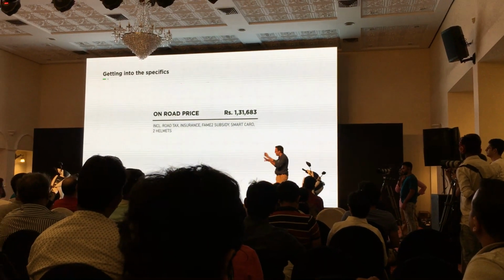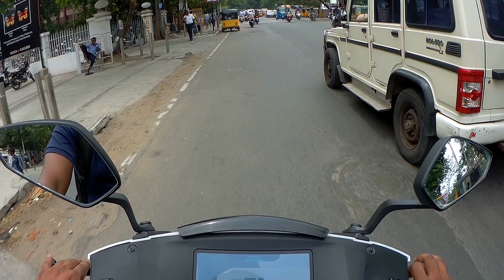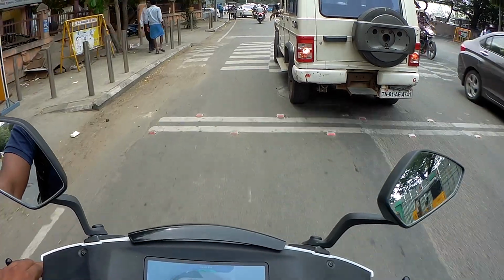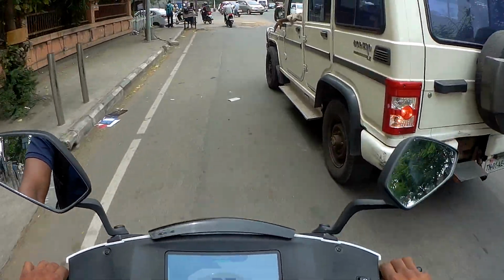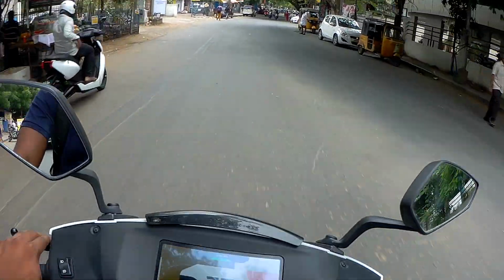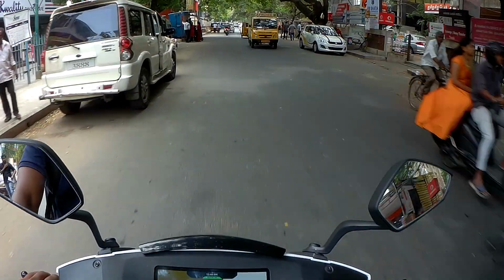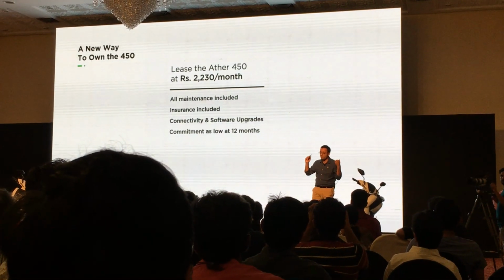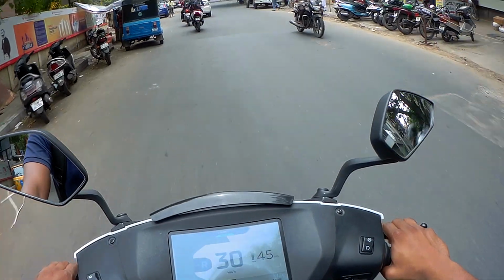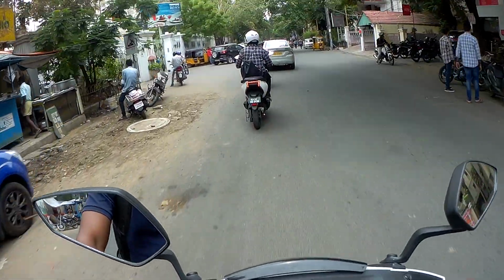At rupees 1,32,000 in Chennai, the Ather is definitely on the premium side. But if you look at it on a long term basis, it seems to be a reasonable deal. You will be obviously saving a lot of money with respect to fuel, and if you buy one of Ather's subscription packs, your maintenance cost also goes down considerably. If you still feel it's heavy on your pockets, Ather are giving their scooters on lease for a minimum period of 12 months at rupees 2400 a month. This is perfect for people who don't want to own an electric vehicle because of the price factor.